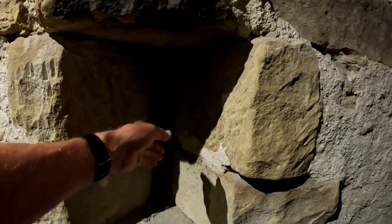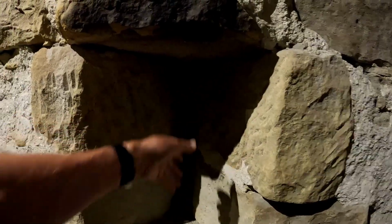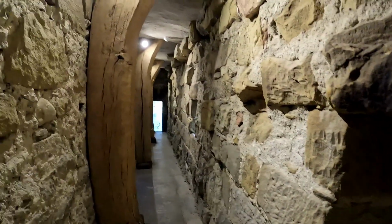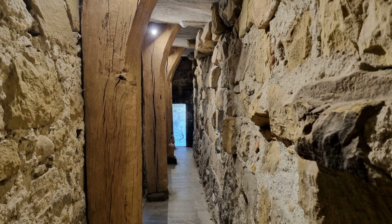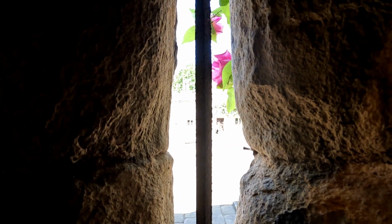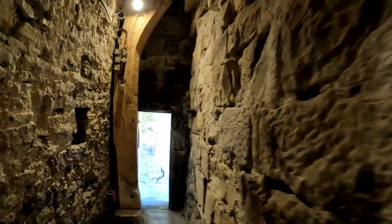Gosh. You can imagine that might have been for an arrow slit, I don't know. But look at that down there. King John's Wall. This is just looking out through one of the slits in the wall. Interesting, they've got these here. But I think the next stop is to have a look in the chapel.